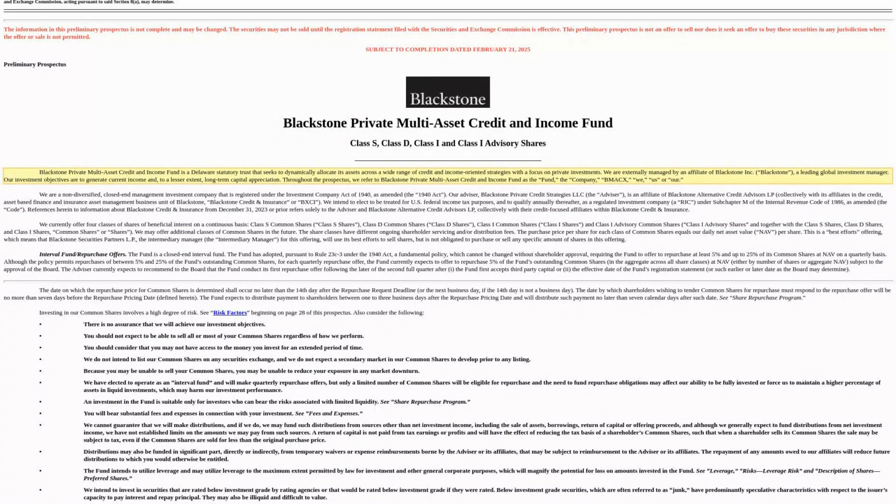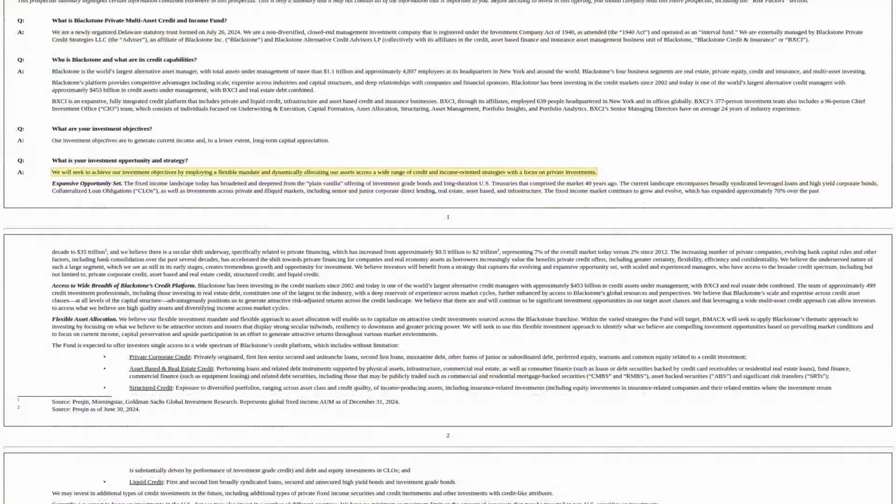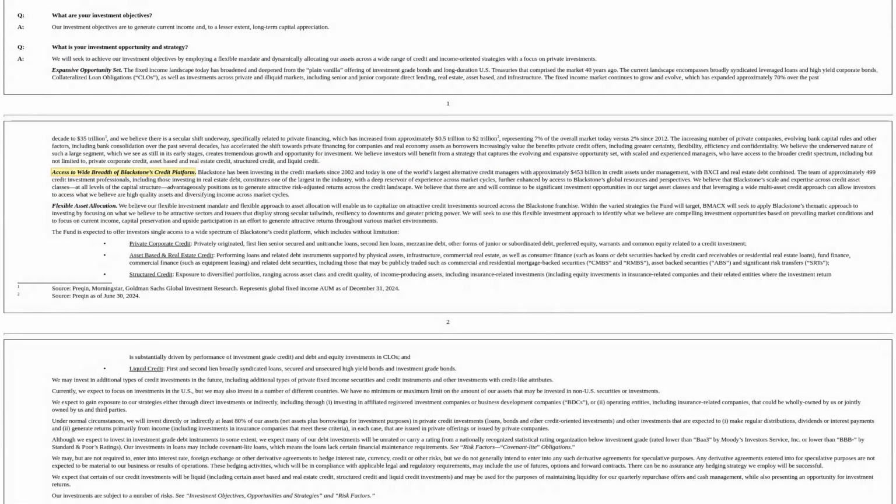To achieve this, they plan to be flexible, shifting investments around as different areas of the credit market become more attractive. It's like a savvy shopper always looking for the best deals. One of their big selling points is the connection to Blackstone, a massive investment firm. They say this gives them an edge, letting them see deals and understand markets better than smaller players.